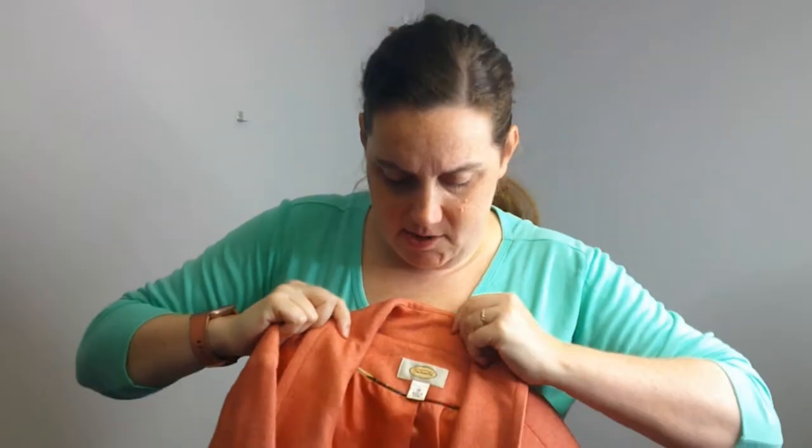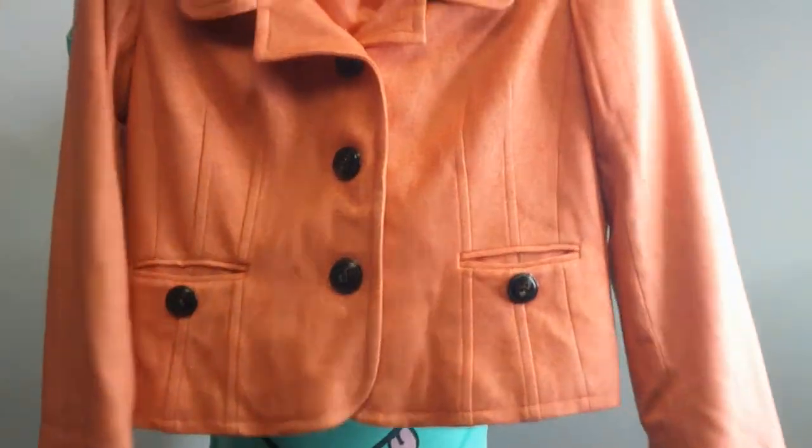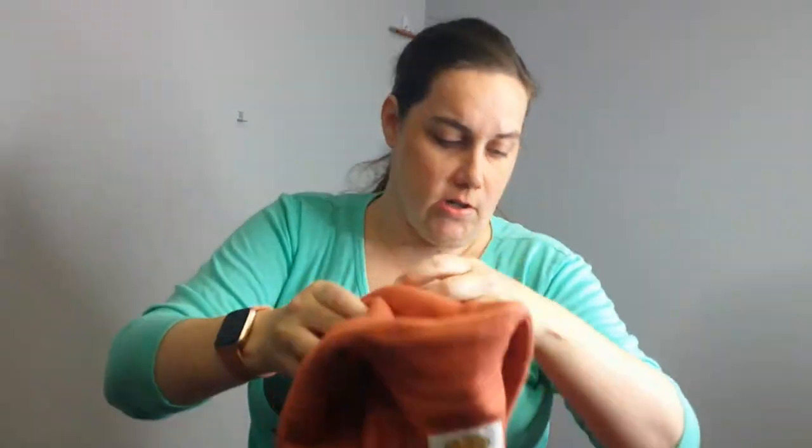I got this for the consignment store. It's this really pretty orangey color. It is a Talbots jacket. It's a size 18, which is nice. It's just a little cropped blazer coat.